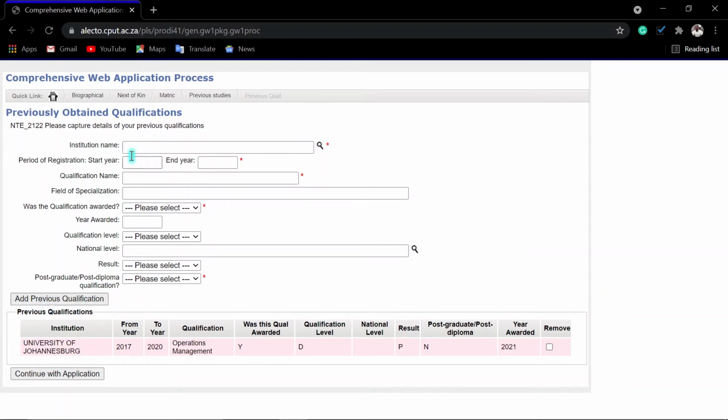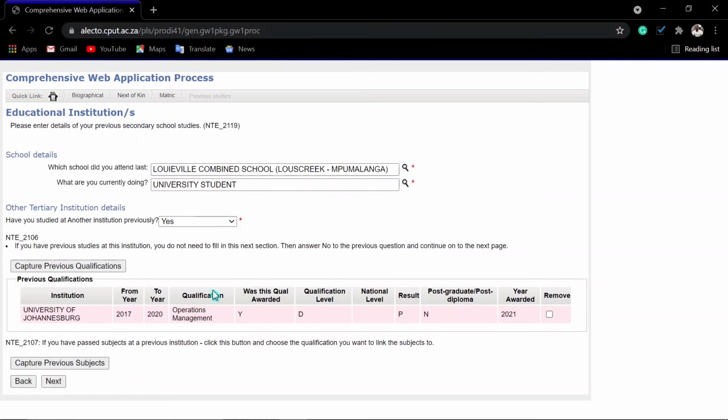So if you have studied at another university again, you can capture the information, then you click add previous qualification, then continue with the application. Then after that, it will come here. As you can see, if you have made a mistake, you can remove it here and then click next.